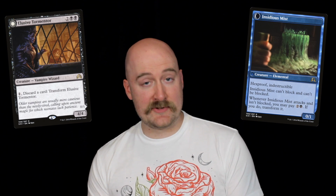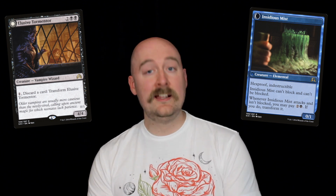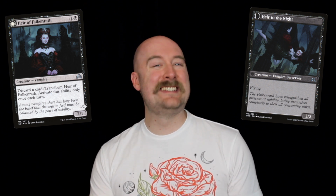Elusive Tormentor transforms into an elemental mist, a unique trick among her vampire brethren, and an ability largely forgotten by pop culture. Heir of Falkenrath is another card design that works on many levels. First has got to be that art, which cleverly uses negative space to create the impression of a bat. Discarding a card activates the transformation, and in a set filled with cards carrying the madness mechanic, this was actually a great free enabler that came with the upside of a flying body.